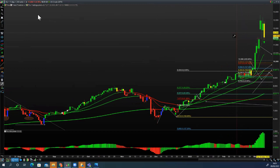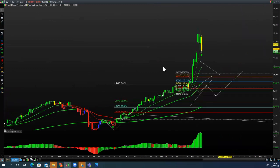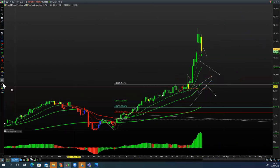I mean, the talk is of $150 a barrel on this. To my mind, I think we might get back into here a little bit more in support, and then we rally even harder to those highs potentially. So still looking for long side trades on crude oil.